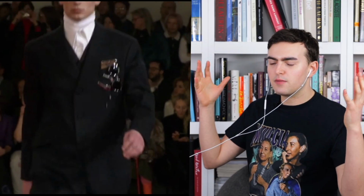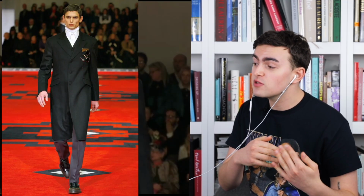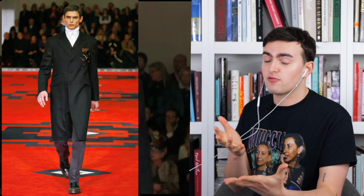So let's watch. First look, it's really heavy on tailoring. As we can see, it's this black multi-layer suit. And a lot of this collection really does date back to the 1930s, not only in set design, but also in terms of referencing tailoring of the period.